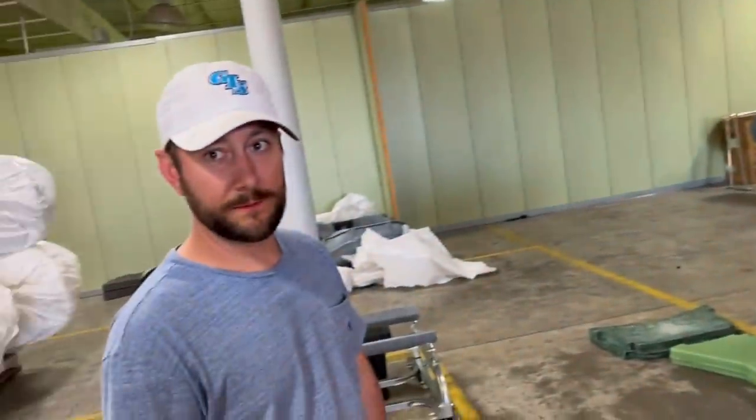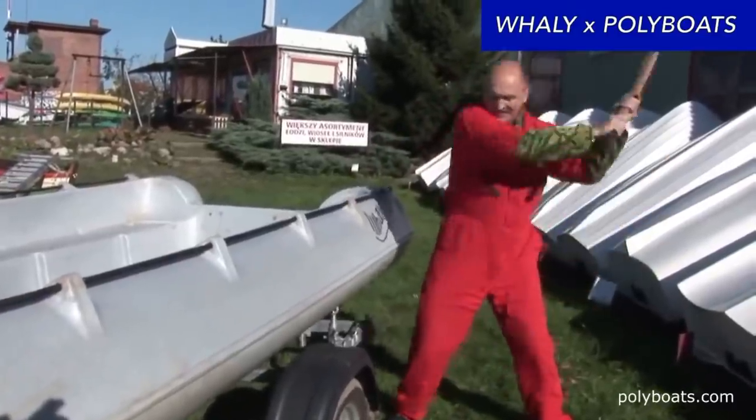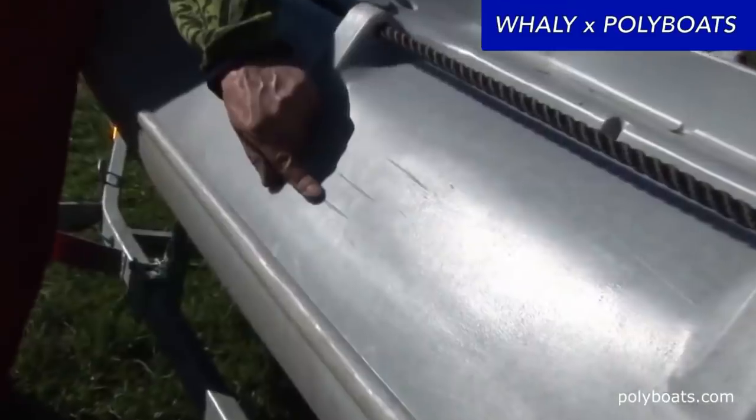Definitely. Has anybody ever torn a hull open? I'm going to give it my best. It's my goal in life. That is a challenge. We will try to open this hull up. I swear, there are videos of them hitting them with axes and driving four-wheelers across them. It is just a wonderful boat.